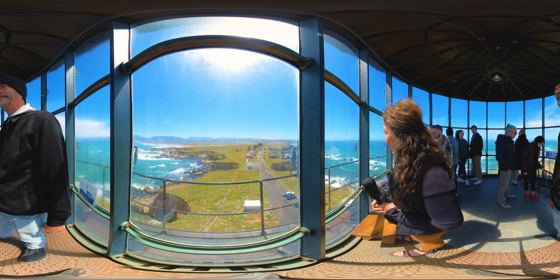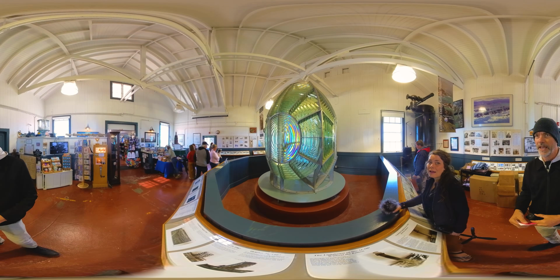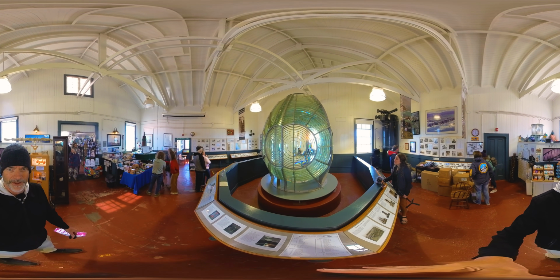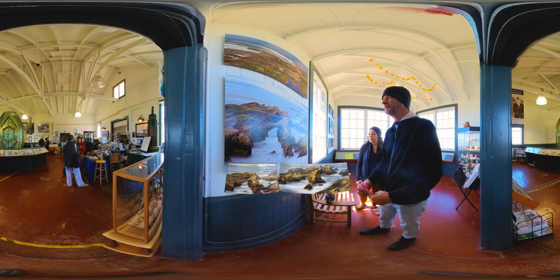I'm trying to find those arches. The lens, you can't really get a sense of what it looks like until you're moving. It bends the light. It's got to focus the light of that little bulb and turn it into a beam of light.